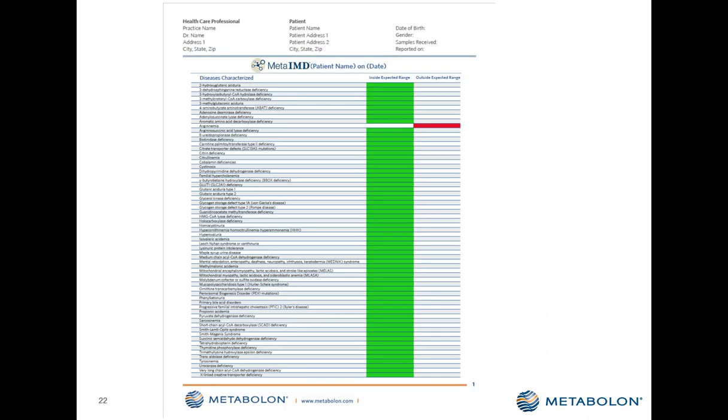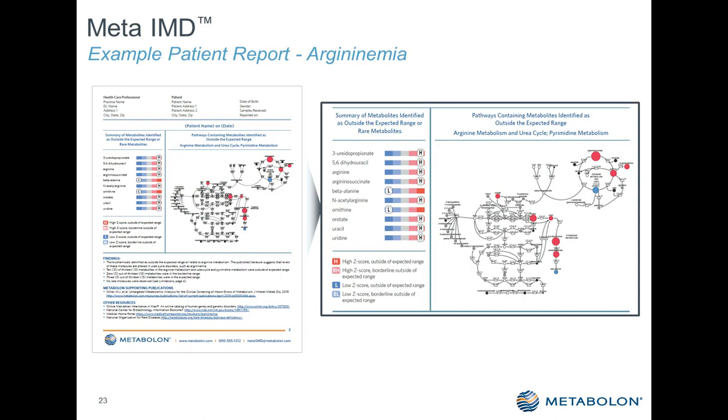So what I'm showing here is one of the pages from our typical Meta-IMD report. In this case, the patient is suffering from argininemia. And here, what you're seeing is a typical pathway report. Here again, we're showing the metabolites that are up or down regulated, leading to the diagnosis of argininemia. Like I said, it's important that what we're showing are markers in the total pathway that are being up or down regulated, rather than just the traditional arginine as a measure for this particular disease.